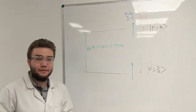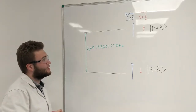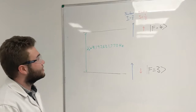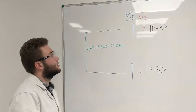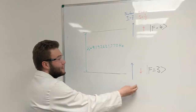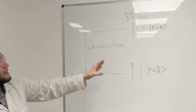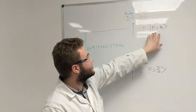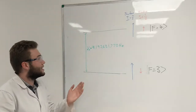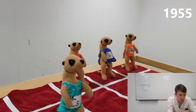The clock transition for cesium is the energy splitting between the first two hyperfine levels of the cesium atom. Firstly, what are hyperfine levels? Well, they arise from the interaction between the nuclear spin and the electron spin. So what you can get is two different energy levels depending on whether or not the nuclear spin and the electron spin are aligned, which gives a higher energy, or whether the nuclear spin and electron spin are anti-aligned, which gives a lower energy. And in cesium, this change between the total spin of both the nuclei and the electron, F equals 4, and the total spin of the nuclei and electrons, F equals 3 here, is around 9 billion hertz.